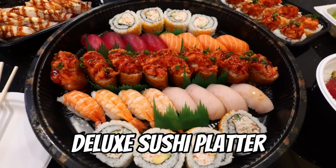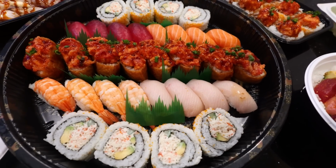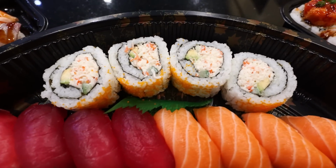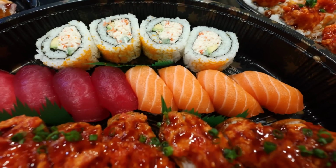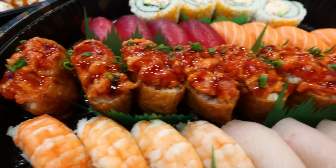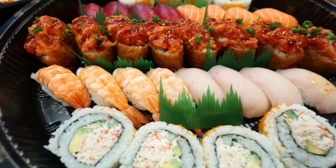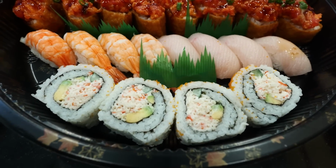Oh man, this is the big one. This is number 6 on the catering menu. This is their deluxe sushi platter. So with 32 pieces inside, I see California rolls, which is monstrously big, and got some tuna and some salmon, and also some spicy ahi bomb. Wow, I've never seen that before. Spicy tuna over rice, and I think that's tofu skin. And then we have shrimp and yellowtail, more California roll.